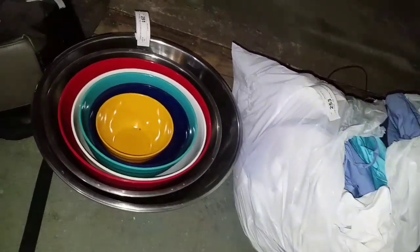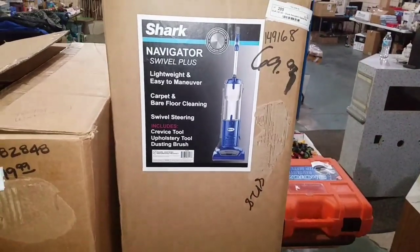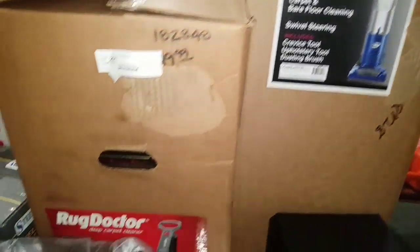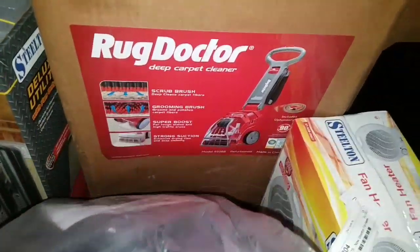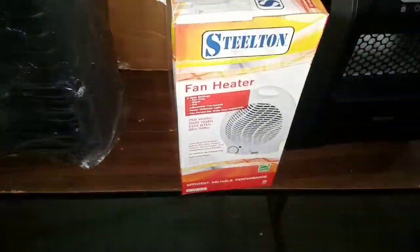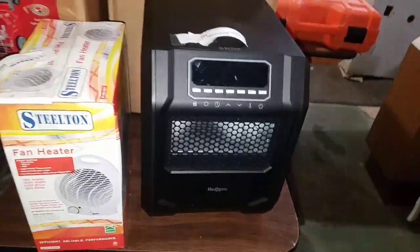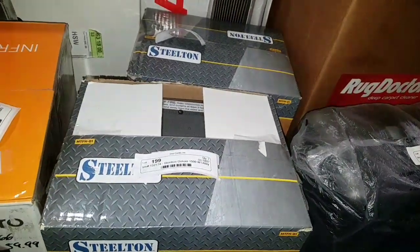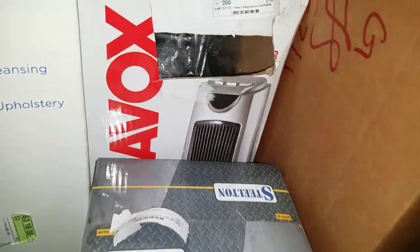Nice little radio. Look at all those bowls right there. All right, and check out all this stuff here. A lot of these are new or like new right here. Shark, little navigator, swivel top. Look at this. Rug doctor. Brand new little heaters right here. And this time of year, it gets cold, cold, cold. Utility heaters, brand new. In the box.